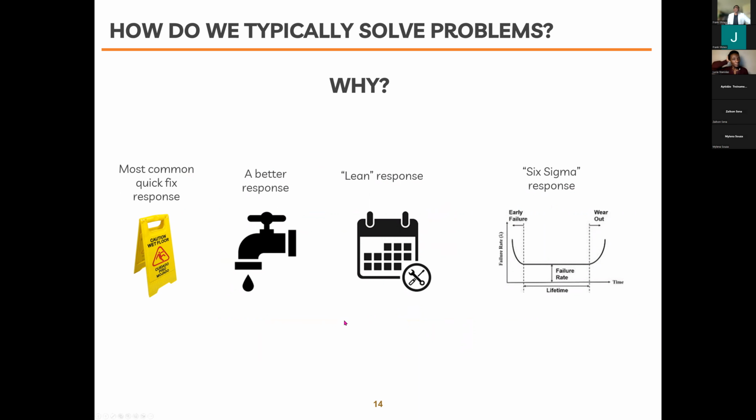But that's the equivalent of the most common quick fix response, and this is what most companies want. When they get a question like that, they want a quick answer to solve their problem, right? And all they've done is put a sign in place, but it's usually not going to work. You actually have to invest and coach and train people, right? Just because they have an automated system, just because they have a document, doesn't mean they know anything about how to use that document, right?